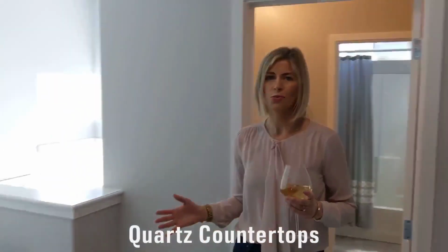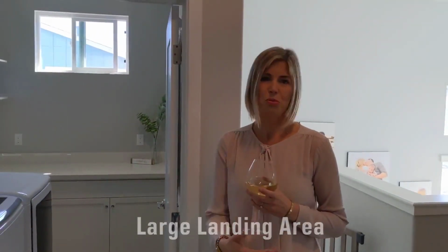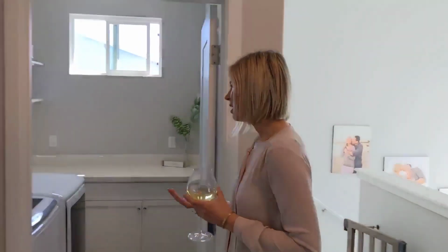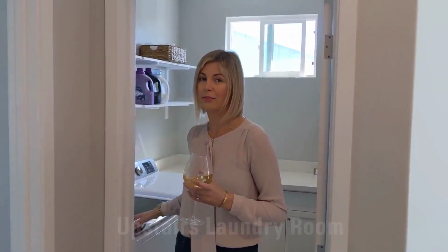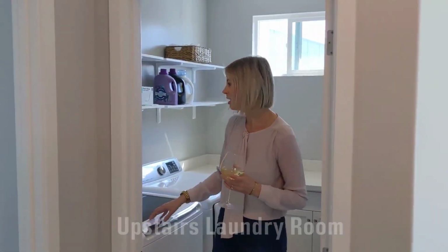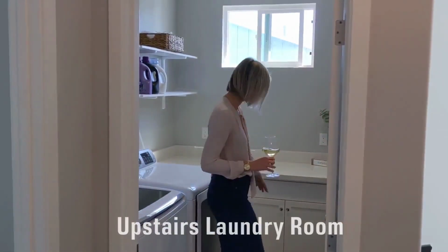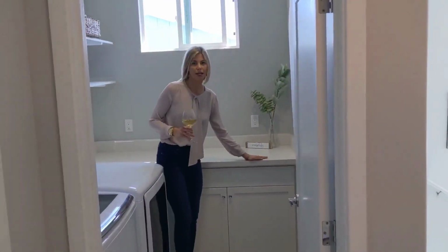I absolutely love this foyer space, this oversized foyer space up here, just to keep things moving, especially with a family or as you're on the go. And I absolutely love having my laundry room upstairs as well, with hookups for washer and dryer and tons of additional storage right underneath the countertops.